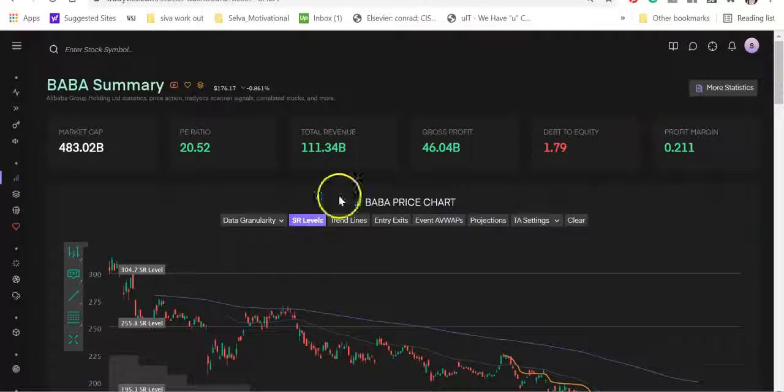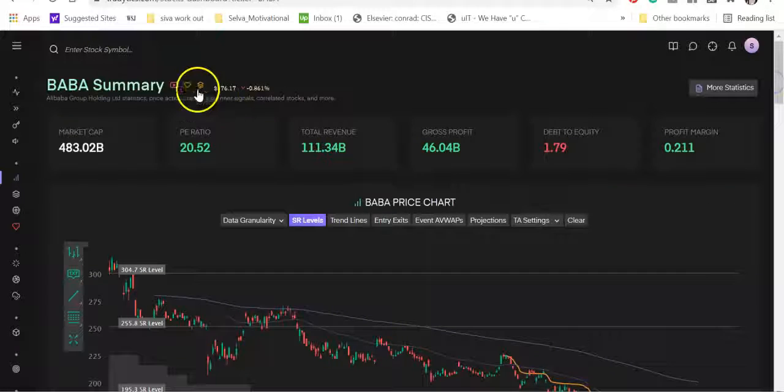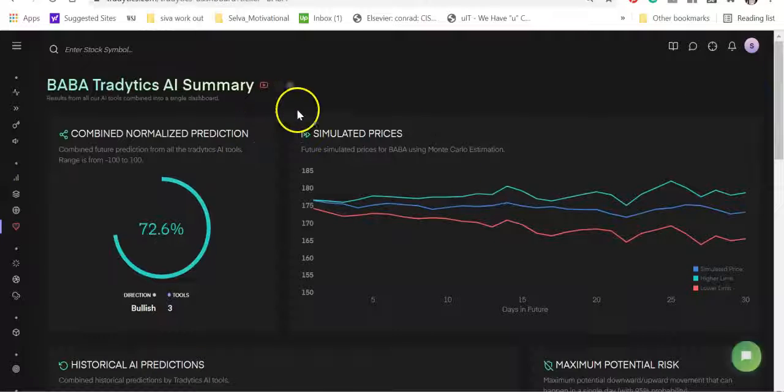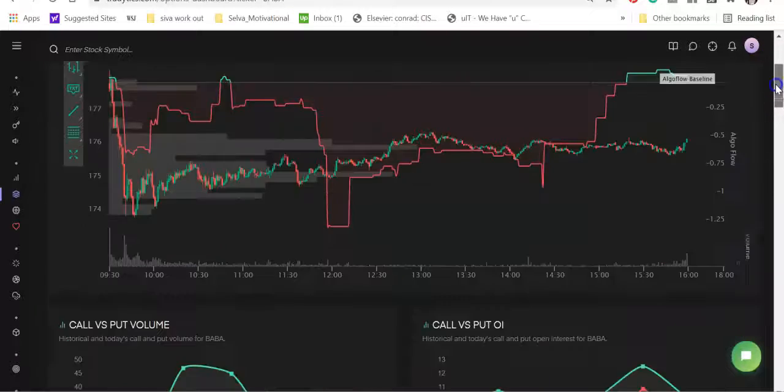Okay. So now let's look at the AI. AI is positive. Let's look at option flow. Option flow is 80% positive. Calls bullish. Total premium is 9 million.